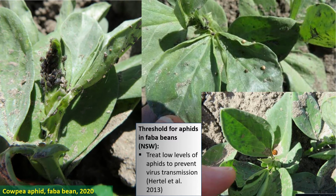During the inspection, high activity of beneficials was noticed together with the cowpea aphid. Even though the New South Wales thresholds for aphids in faba bean emphasize that there is a need to treat very low aphid numbers in order to stop virus transmission, we decided not to use chemical control, as most insecticides would destroy beneficial insects along with the pests. Also, we expected the cooler temperatures would have a significant impact on reducing the aphid population, which they actually had. So we decided not to spray this crop.